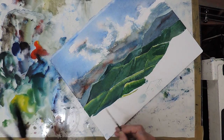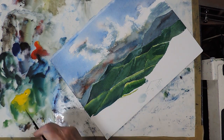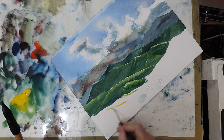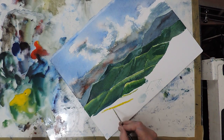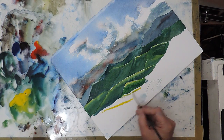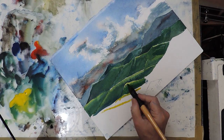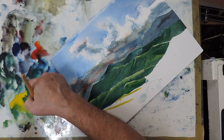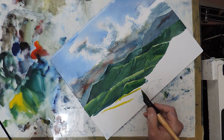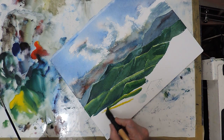It's just that the hills have got a bit of light on them in this region. So we'll put that there to come up through the... God, that looks like a snow cap, doesn't it? There we go. And that's not quite what I wanted to do.